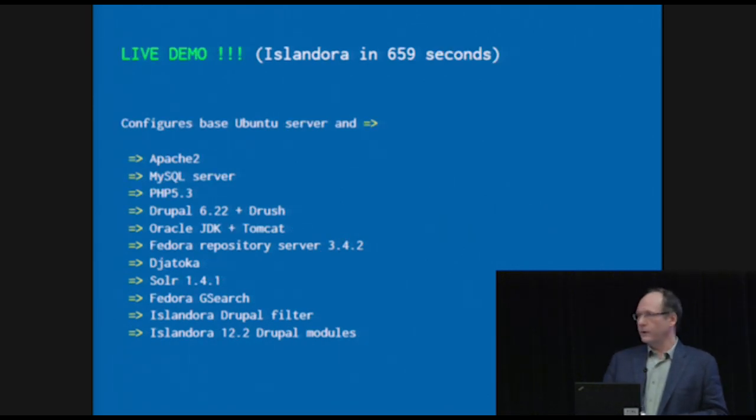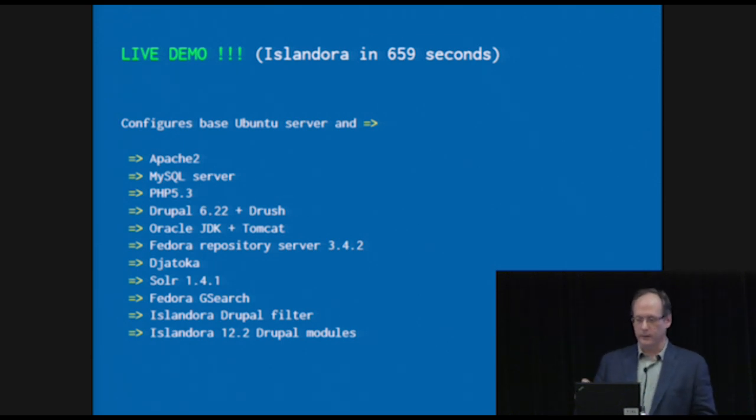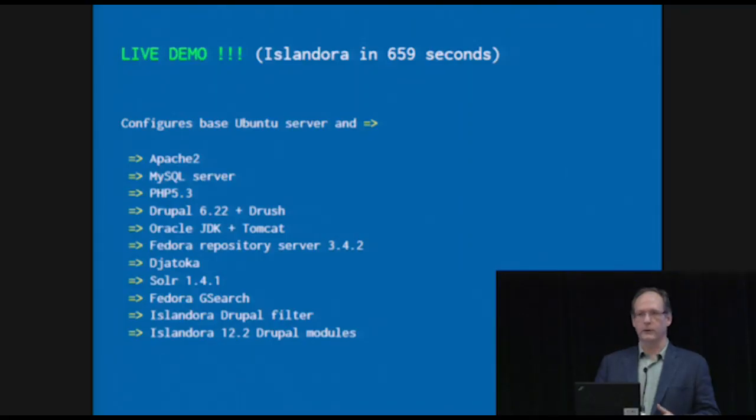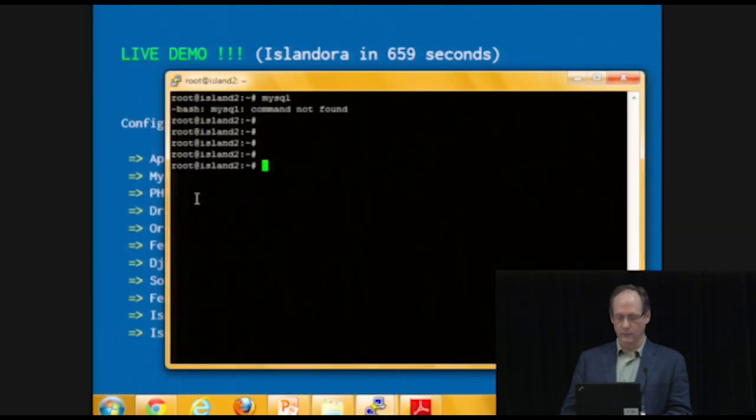So I'm going to move to the live demo, or at least kick off the live demo, making Island Aura in 659 seconds. It's gone down by 1, I think. This will take a base Ubuntu server and install the applications you see here. These all come out of code and recipes and definitions I've put on my Chef server, and the Chef client will talk to it. So bear with me while I switch to a PuTTY session, which is here.